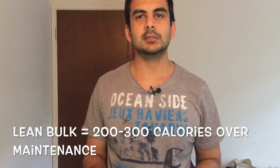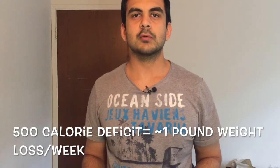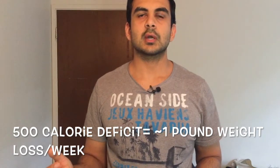If you want to gain weight or go on a lean bulk, you can add in anywhere from 200 to 300 calories on top of your maintenance calories, and most of these would come from carbohydrates and also a little bit of fat, and you can start gaining weight. If you want to lose weight and you want to lose about 1 pound of fat per week, you can go on a 500 calorie deficit and reduce your carbohydrates mostly and also your fat a little bit to make up for the caloric deficit.